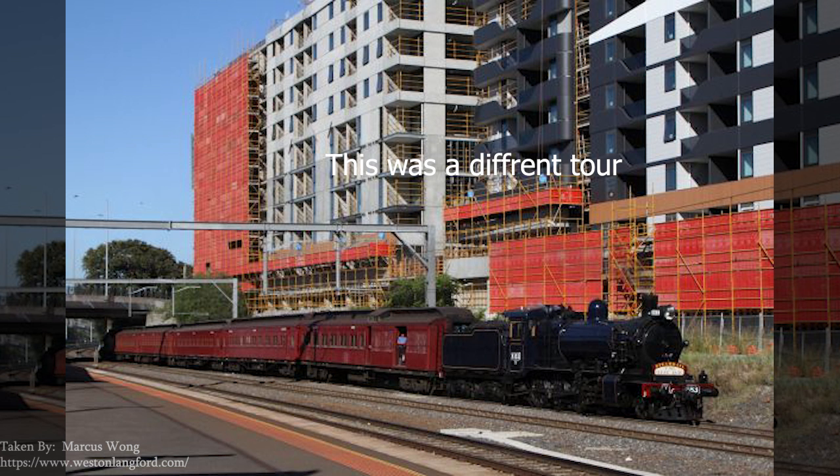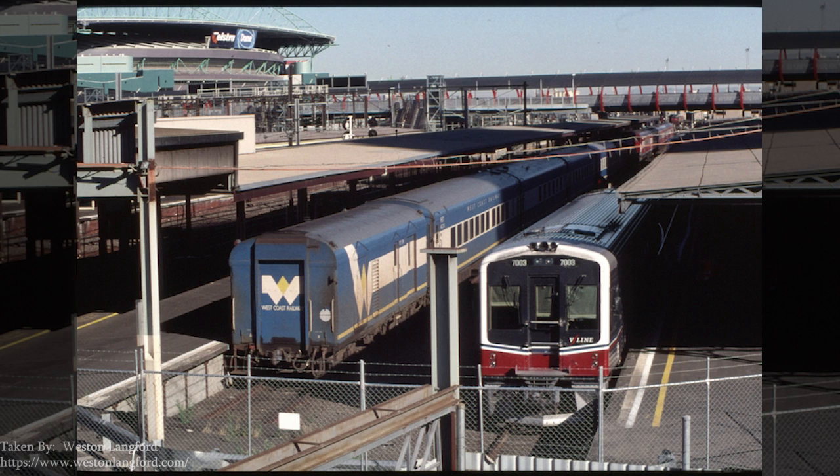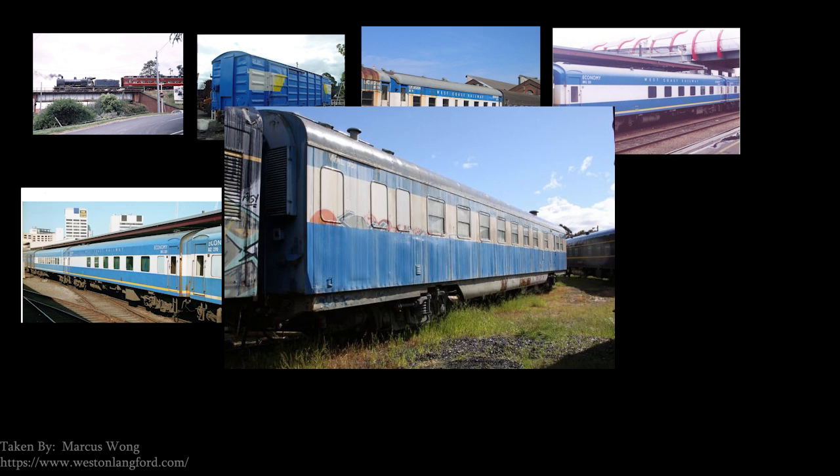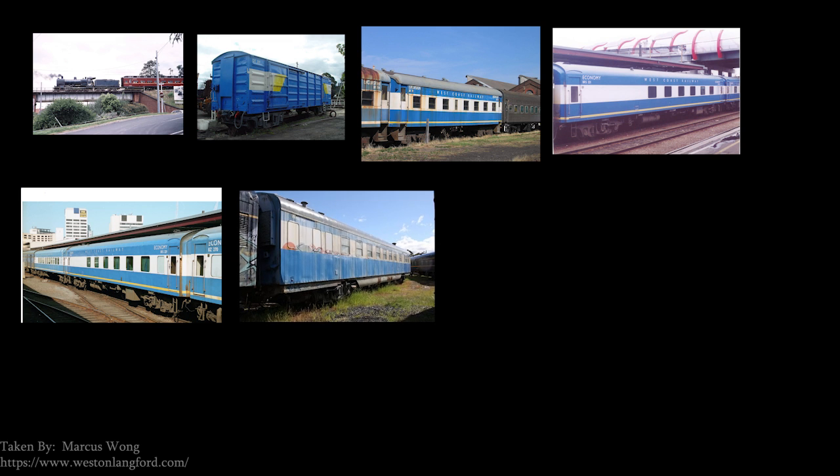K183 was on a special charter for a wedding party function, hauling rolling stock from West Coast Rail. A train with K183 leading, Power Van DT319, carriages BK712, BRS 221, BRS 225, and WAL 951.